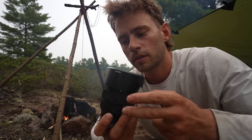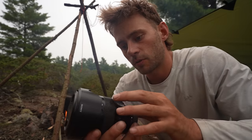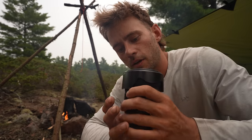It's just a fixed lens because I had to put it on because this one, yeah, it has water all behind it. Who knows? Maybe this thing will work again. Maybe it works right now. I'm gonna leave it for now. But I put this thing through some crazy rainstorms, so I have high hopes that'll be fine.